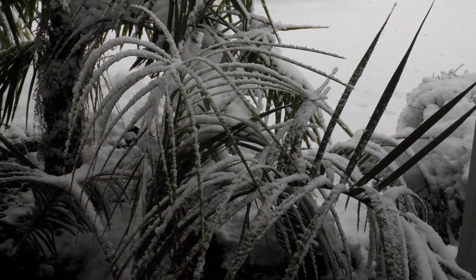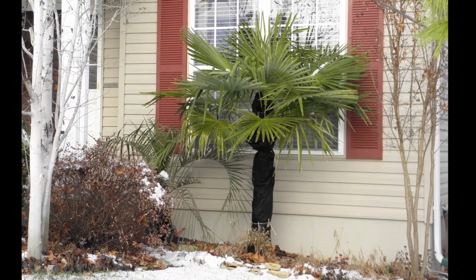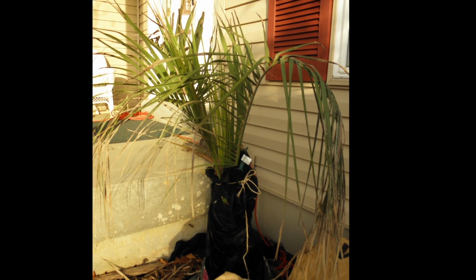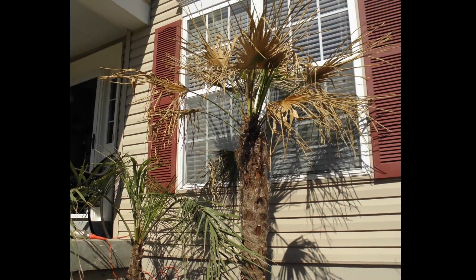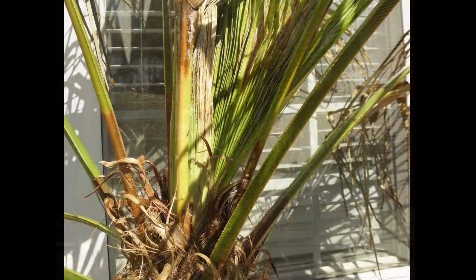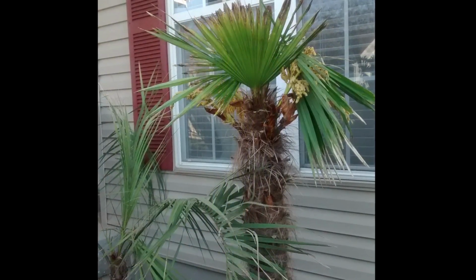Here's a wintertime shot. To get it through the hardest part of winter, I wrapped the trunk with the landscape fabric. Underneath the fabric are holiday lights. If it gets below zero, I turn on the lights and it keeps it warm. A couple of years ago, it got down to -12, and here's how it looked when I pulled the covering off the tree. Some of the leaves don't look good, but it grows back.